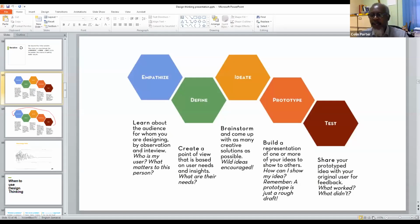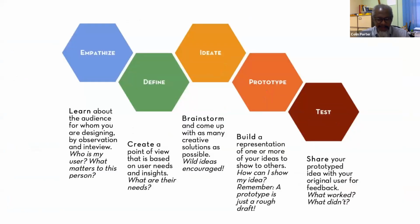I am going to start by sharing my screen just to recap what we had looked at a few weeks ago. I'm not going to go deep in that presentation, but just give a recap of what design thinking is. There's a saying that common sense is not too common, right? But we all have common sense.